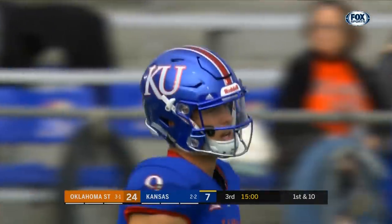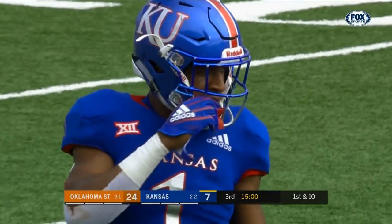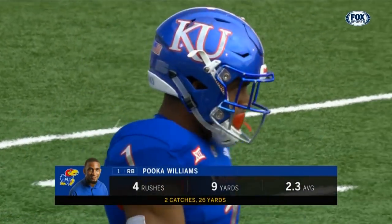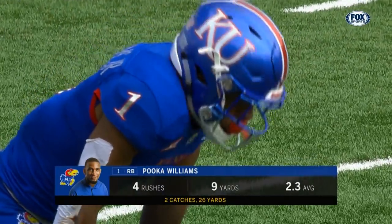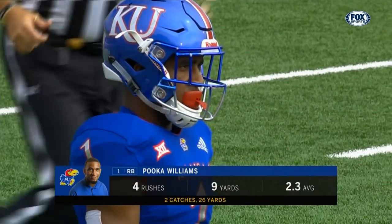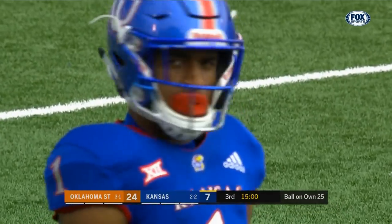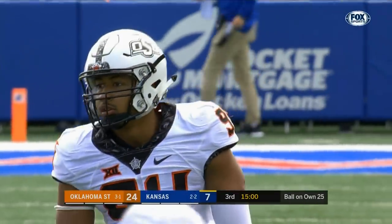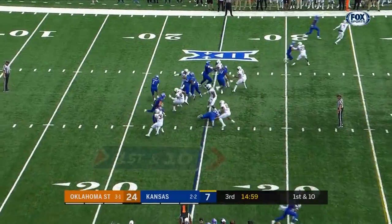Well, they've got to block better up front, and they knew that. They were seeing a defensive front that led the nation in sacks coming into this game, and they need to get Pooka Williams going. That was not a good first half. They limited him to just four rushes for 9 yards, and they've got to find more ways to keep him on the field and keep feeding him the way Oklahoma State fed Justice Hill. Kansas did not have any rushing yards in the second quarter. Six rushes, no yards in that second quarter. Sacks hurt a little bit as well, of course.